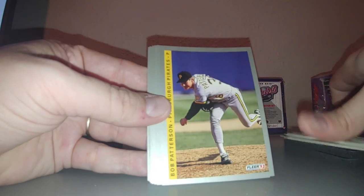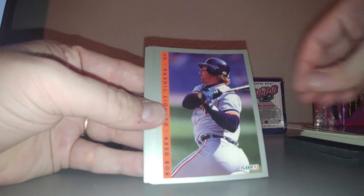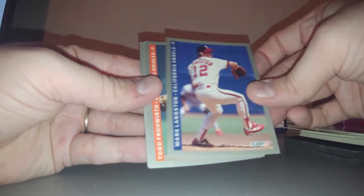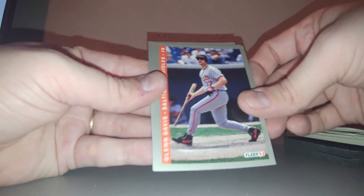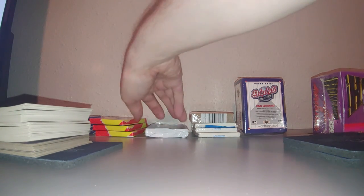Jim Abbott. Kenny Lofton, league leaders. Roger Clemens, league leaders. Cecil Fielder again. And our last Fleer pack.